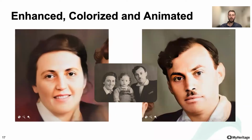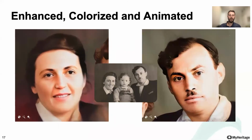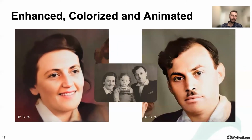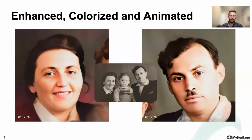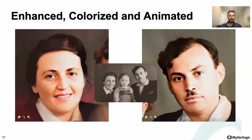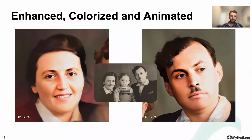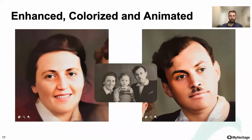MyHeritage now makes it possible for you to take a blurry black and white photo, colorize it, enhance its focus, and finally animate any of the faces in it. And what you see on the screen is a great example of that. In the center, you see the original photo. And after we colorized the photo, enhanced it, and animated the photo, you see the faces move in color. See how real that looks.